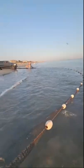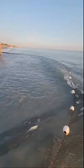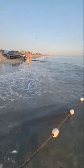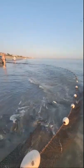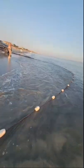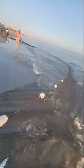River here in Chicks Beach, Virginia Beach. All seine fishery is like over 100 years old. They used to do it with horses and rowboats. Now they do it with trucks. Here we come.